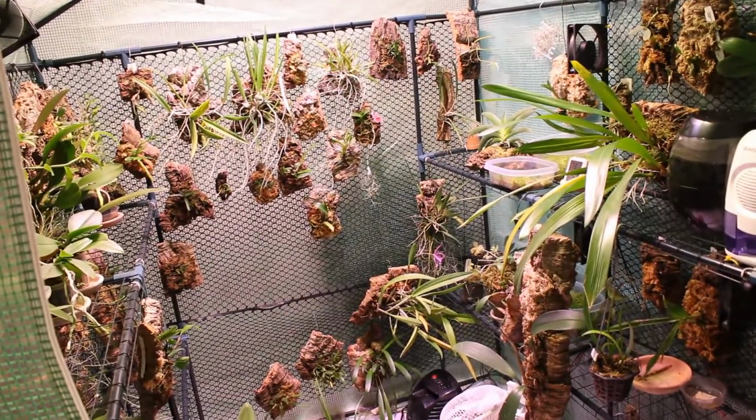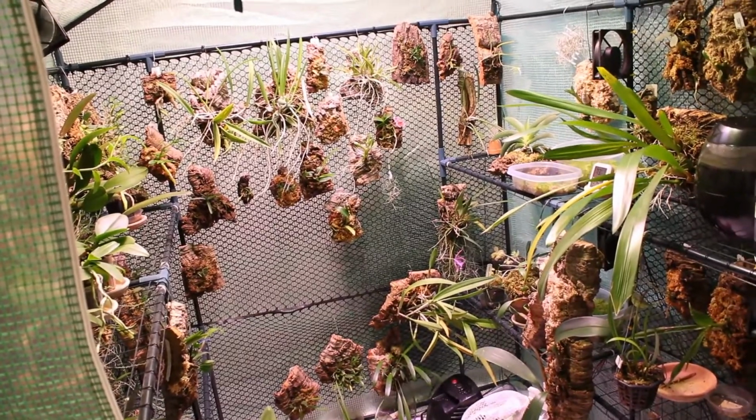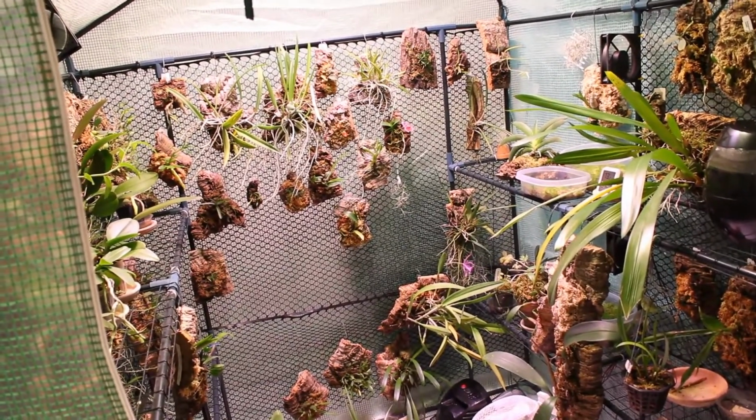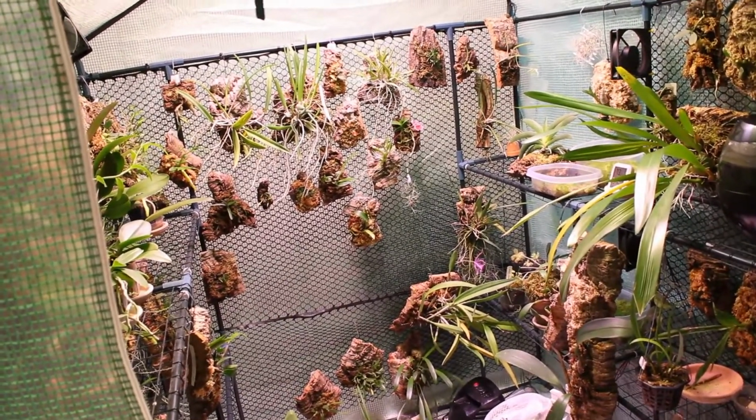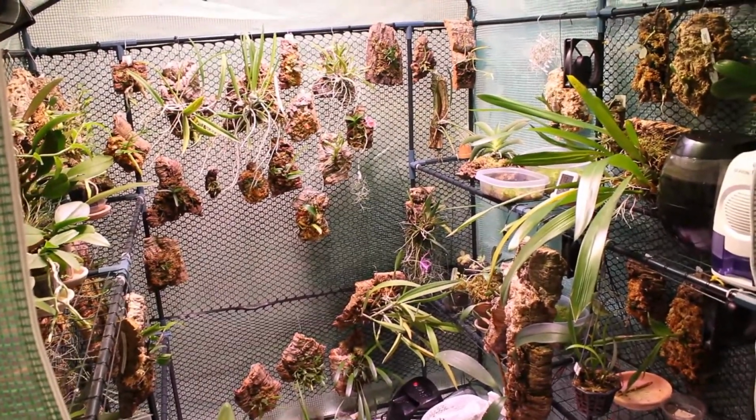So here we go. Let's get a little closer look. We're going to go in here in the tent first and take a look at these two, and then we're going to take a look at the two that are in bloom from the tank. So here we go.